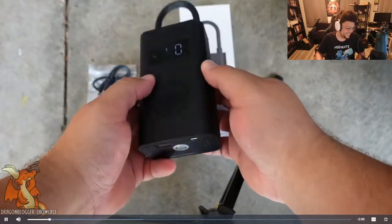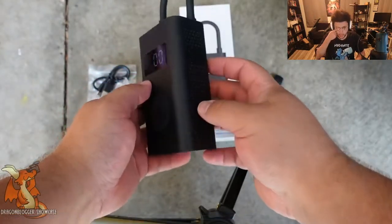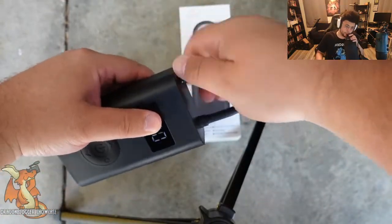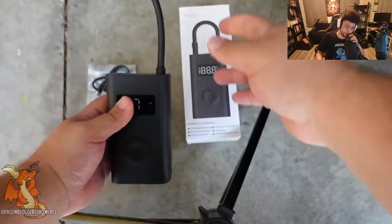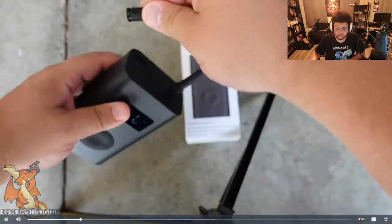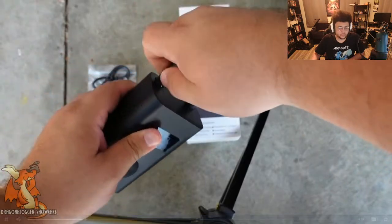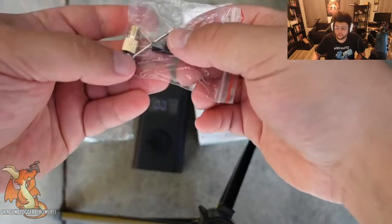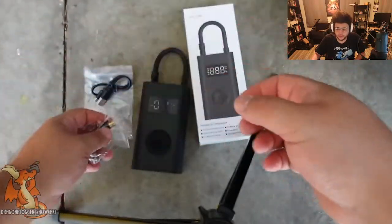Thing is a chunky 2000 milliamp battery, and it's also an air compressor. And this is your standard bicycle or car tire connection. For your other needs, it does include several different nozzle types, depending upon what your needs are.